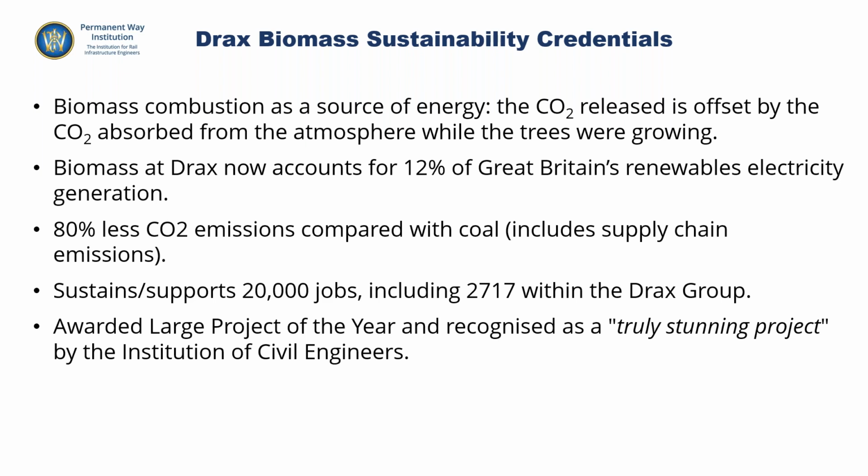So it's not taken into account the whole supply chain, all the diesel emissions and everything else. I won't really go into that because I'm not an environmentalist, but I felt a little bit deflated when I read that, really. Anyway, biomass at Drax now accounts for 12% of all the renewable electricity generated in the UK. It's supposedly 80% less CO2 emissions compared to coal, and the whole operation sustains up to 20,000 jobs.